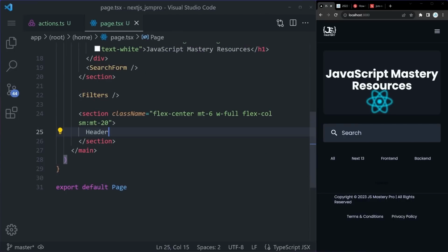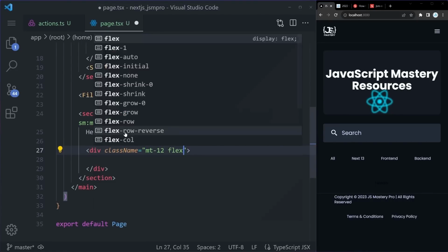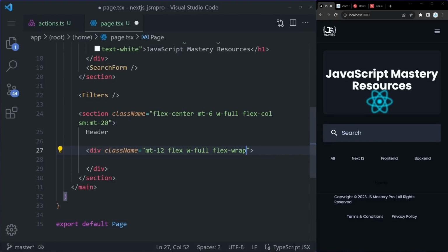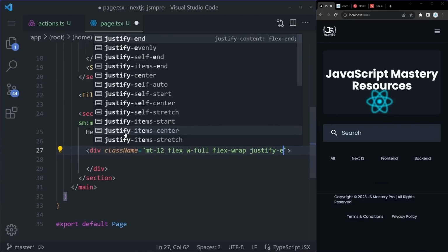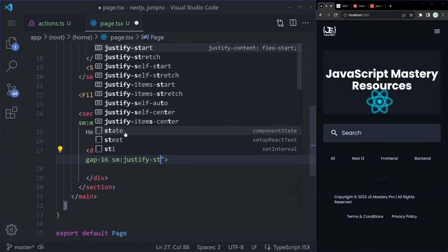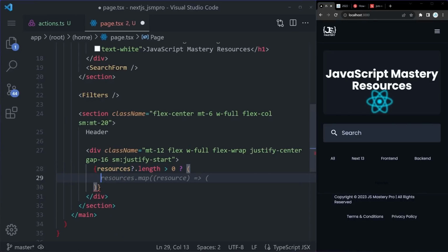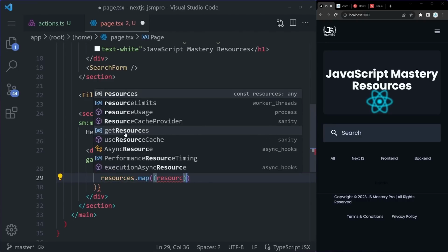and later on we're going to make it dynamic depending on what we're currently searching for. Below this header, we can have a div, and this div is going to have a class name equal to margin top of 12, flex, w-full, flex-wrap, so we can wrap elements in case there's not too much width, justify center, gap of 16 to make some spacing, and on small devices, justify start. Immediately within it, we want to check if resources?.length is greater than 0.